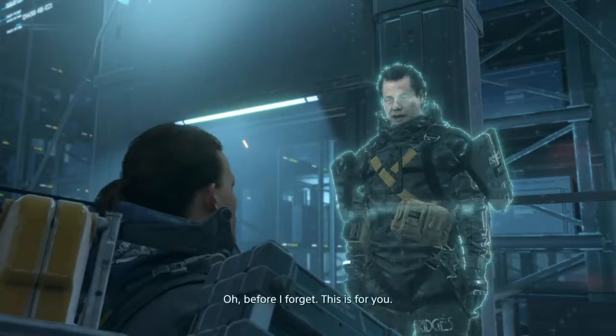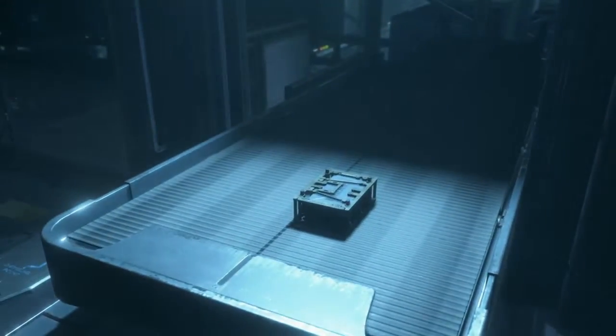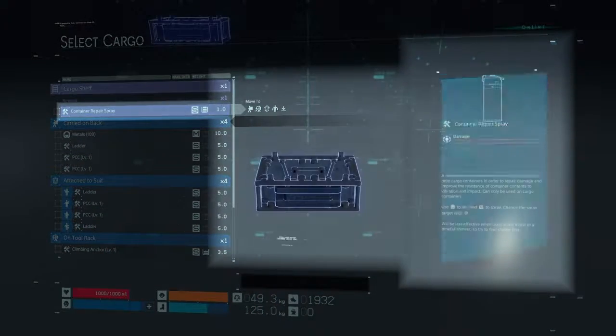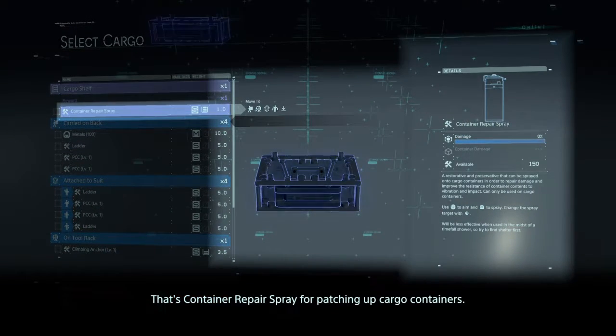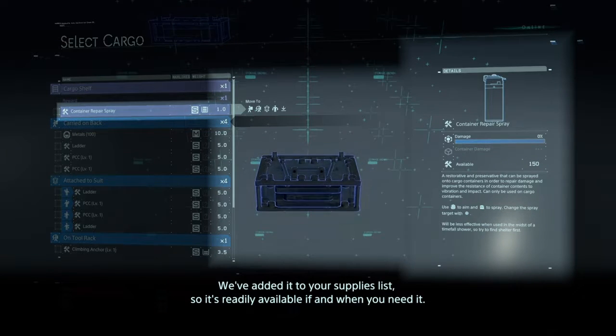Oh, before I forget, this is for you. That's container repair spray for patching up cargo containers. Good for dealing with timefall degradation and all that. Useful stuff if you and your cargo have been through the ringer. We've added it to your supplies list, so it's readily available if and when you need it.